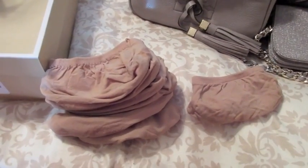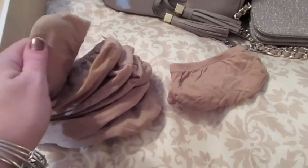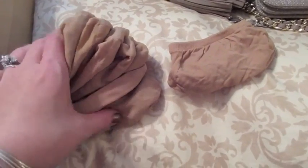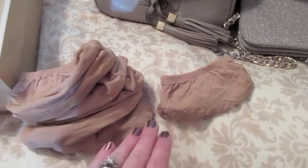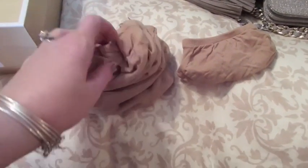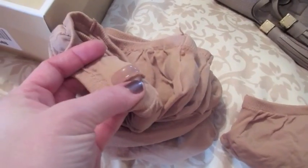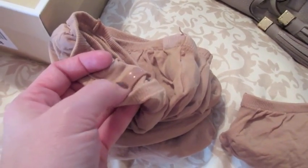Also, socks-wise, I wanted to share my quick tip or my preference on socks whenever I go into the parks. I have 1, 2, 3, 4, 5, 6, 7, 8 pairs of these. I'm actually going to be bringing all 8 pairs for 4 days, and here's why. I love these little no-show socks, but these are actually special ones from Target that have little grippers in the back so they stay up on your heel.